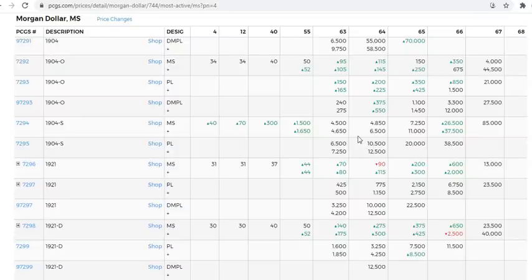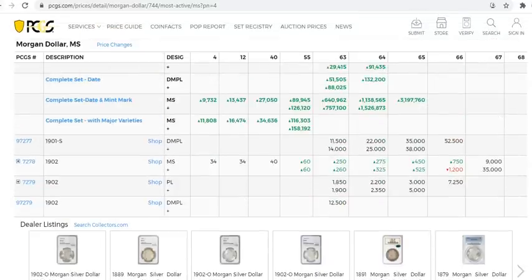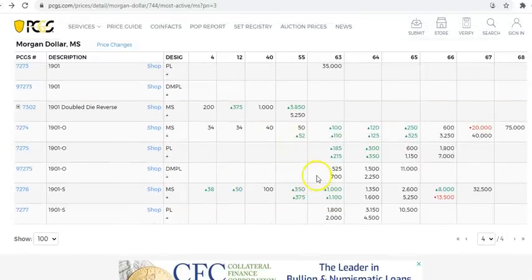I actually went and bought a couple Mid-State 65s today because I just have an abundance of 63s and 64s. 65s and certain dates are beginning to move up. I have a 1901-O, which is on the previous page. This one I paid $150 for. See if it's still got the sticker on the back of it. And now it's up to $250. The prior price was $200. So that's a pretty good deal there too. And it's in a newer generation PCGS holder.